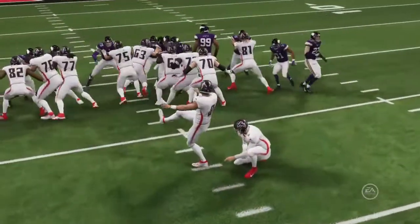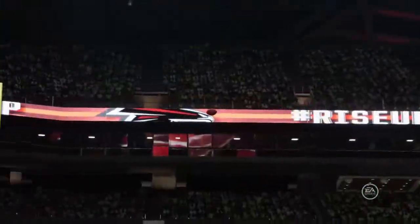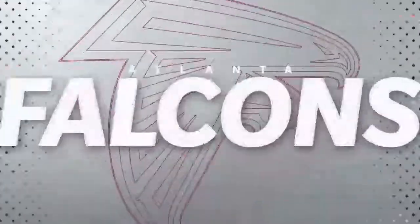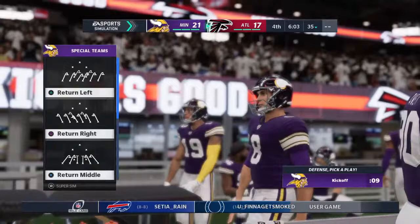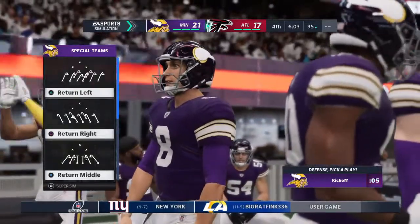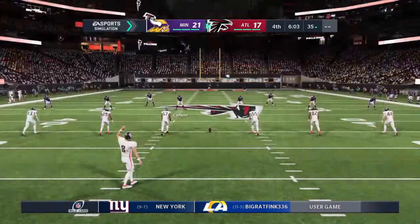The kick is good. Makes the score Vikings 21, Falcons 17. So an interesting call there to take the 3. And I guess they're thinking that their hands were tied, but 4th quarter, that field goal might not help them that much in the end.